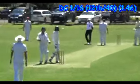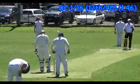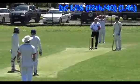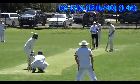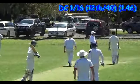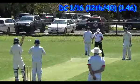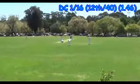Well. There we go. Once again, when you have your fine leg in, it means it cuts off the ones. So that should have been a single, a leg bye, but he's in so much that he could cut that off. So a dot ball. And so, yeah, if something was to break past the fine leg, you would go for 4 or 2. So it's a risk versus reward situation.